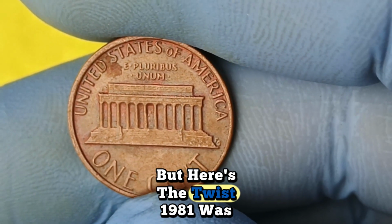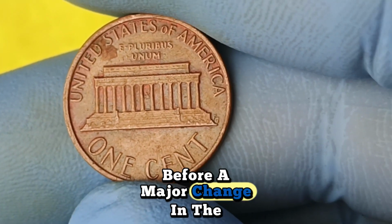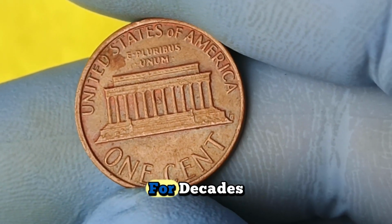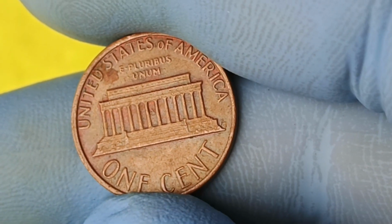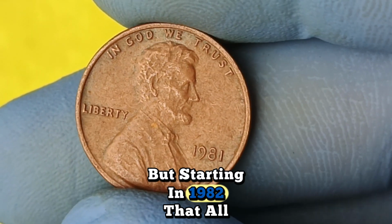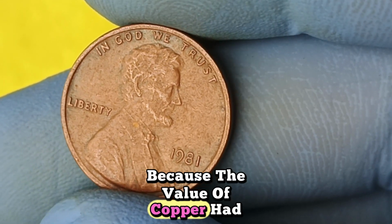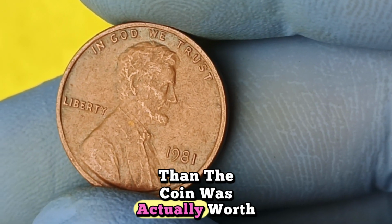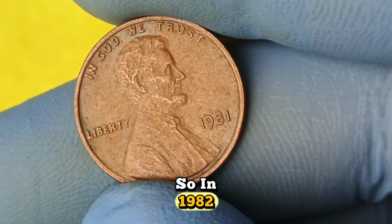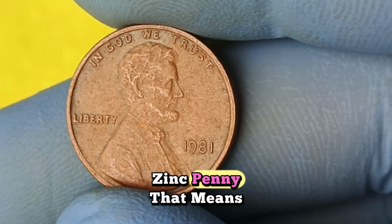But here's the twist: 1981 was one of the final years before a major change in the penny's composition. For decades, the U.S. Mint produced pennies primarily out of copper, but starting in 1982, that all changed. Why? Because the value of copper had increased to the point where it cost more to produce a penny than the coin was actually worth. So in 1982, the Mint began transitioning to a copper-plated zinc penny.